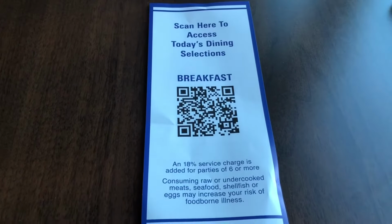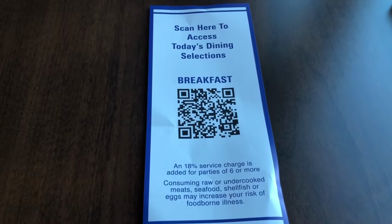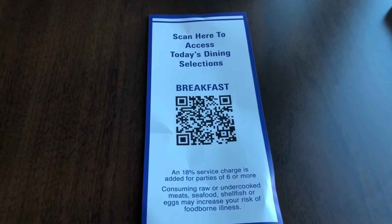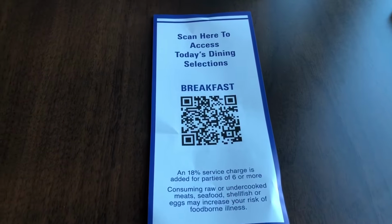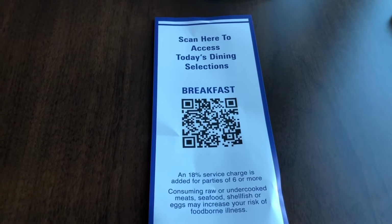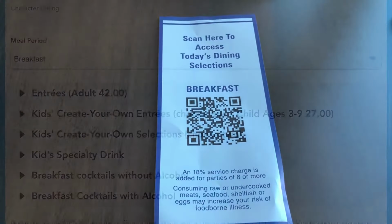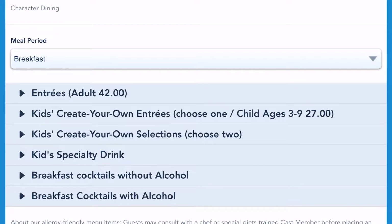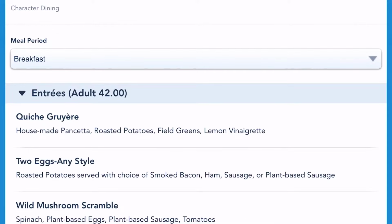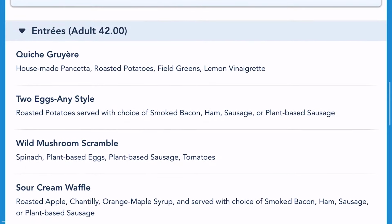Now, we were looking at what's available online. It's a very different looking menu, a lot more limited than the last time we have eaten here. Back when the restaurant first opened last December, I remember I had both the hash dish and also the steak, both of which were excellent meals, but neither are on the menu now. Now basically we have a quiche, two eggs, sour cream waffle, and a fruit plate. And so not nearly as extensive, and a vegetarian option as well.